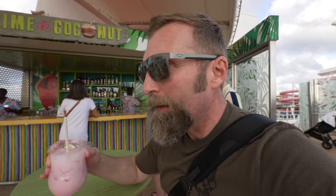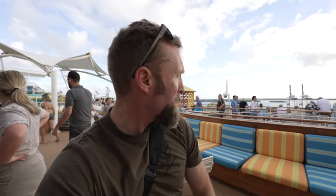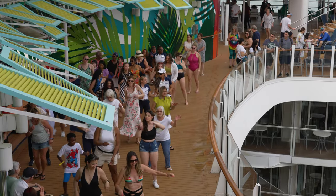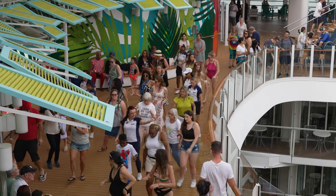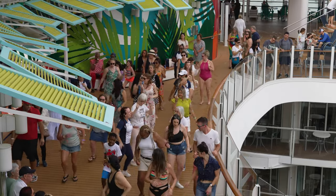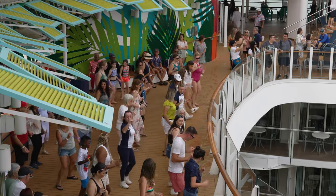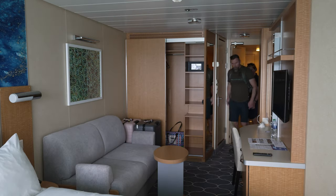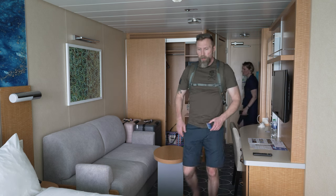Pretty loud up here. First cocktail of the cruise. Finally got one. A lime and coconut. Pretty busy up here now. I think everyone's getting ready for the Sailaway, which will be soon. But yeah, it's super loud, super busy. Quite good fun. Oh, it's friggin' mental out there.